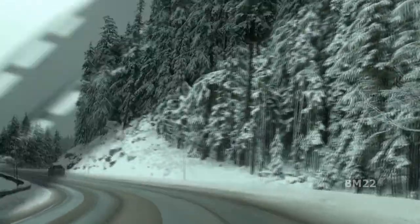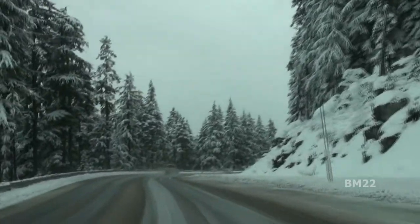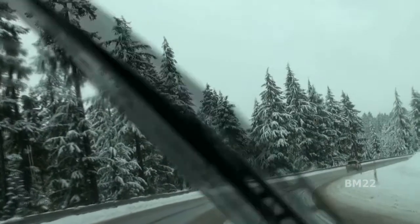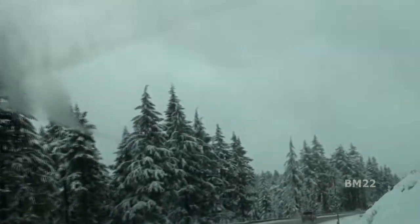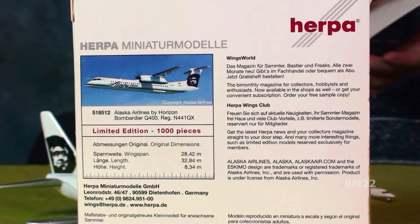In the standard configuration, these planes hold about 78 passengers. The cabin length is just about 62 feet long, 61 feet, 8 inches. Wingspan, 93 feet. So, pretty good sized wingspan, but these are not big planes.